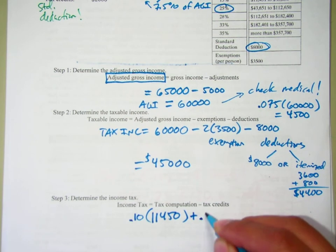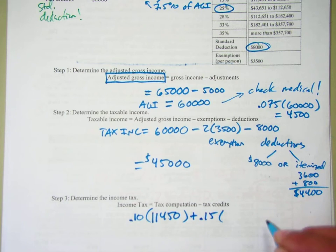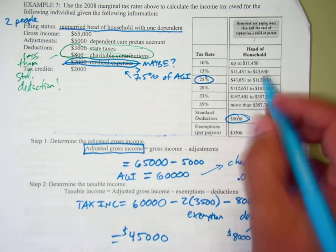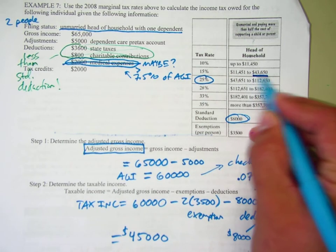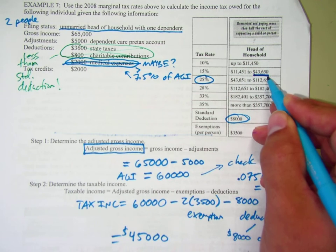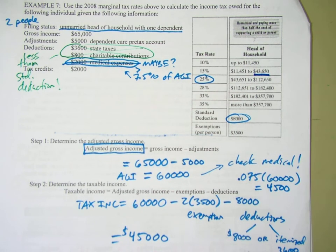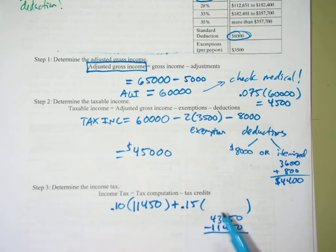Next, a piece of that gets taxed at 15%. Okay, and to figure out how much, you just look over here. All the way up to $43,650 gets taxed up to 15%, but we already paid taxes on $11,450. So if you take $43,650 minus $11,450, that gives us the number that we should put in here. So help me out. What is this amount here?